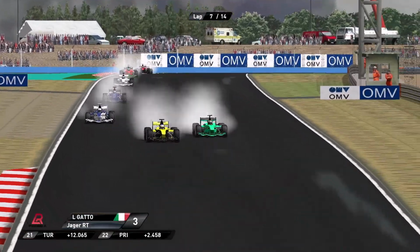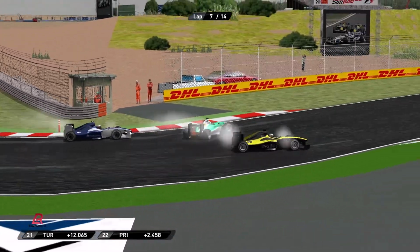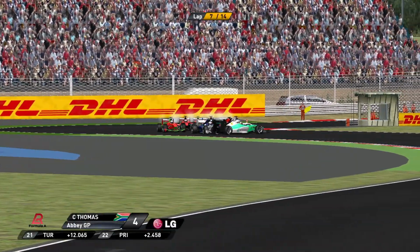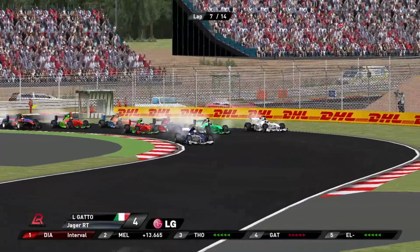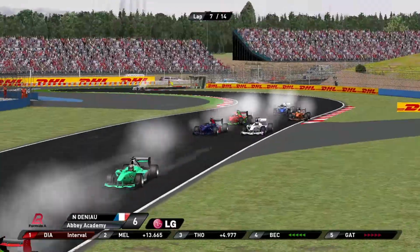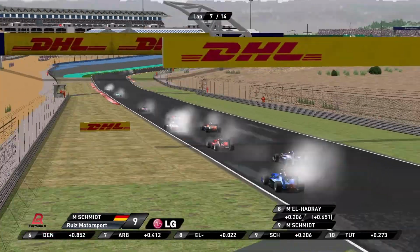Gatto trying to make up places now. He's trying to move for second place. They come close to contact, and around goes Gatto. And Melo keeps going, but Gatto has spun. He's holding up the field. He spun in front of the pack. El Hadre trying to squeeze through. There goes Chloe Thomas now up into third place. And Pascal Becker has done really well out of this. He's jumping into P4. El Hadre falling even further from the field now.